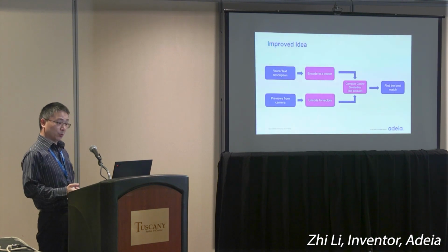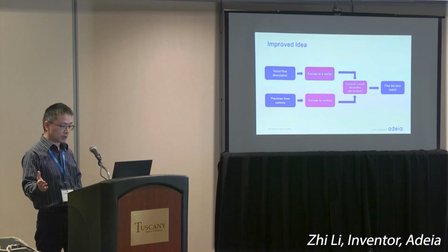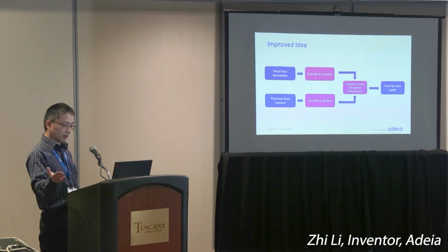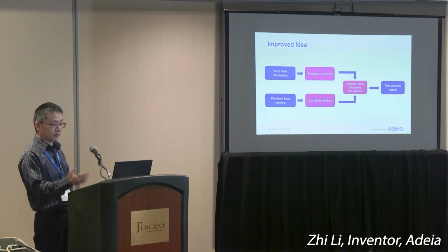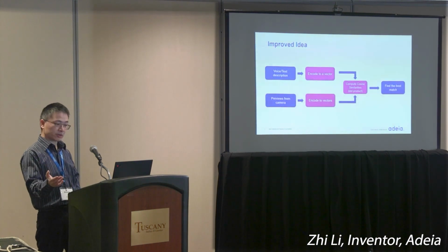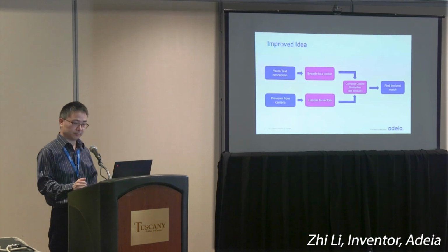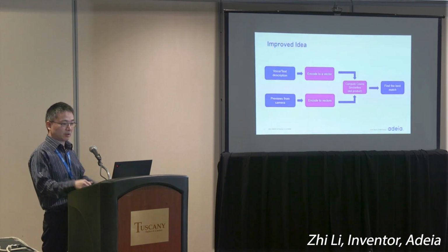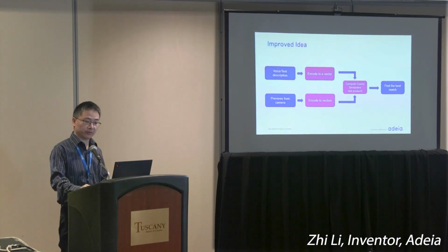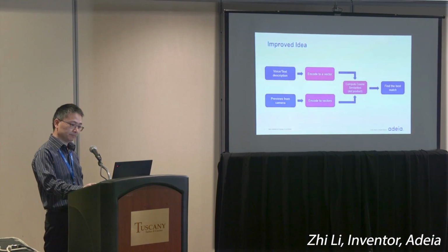So now this is the improved idea. Instead of doing image-to-image comparison, we use the two encoders. We encode the text description to a vector, then we continuously encode the previews from the camera to a sequence of vectors. And then we just compute the cosine similarities, which is a dot product. Should be very easy, right? Then we can find the best match.